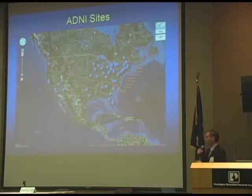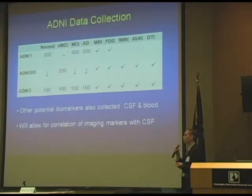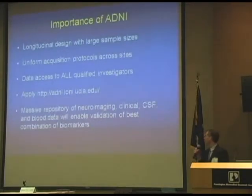Why is it important to be part of ADNI? What benefits are there? This shows the different phases of ADNI, and the numbers are not really important. They're from a specific center, but it shows different brain imaging techniques, and you can see that now many techniques are being used. In particular, glucose metabolism, which is basically how the brain takes up sugar, the function of the brain with fMRI, amyloid binding, and this diffusion tensor imaging that I was telling you about. We'll be able to correlate these things ultimately with the cerebrospinal fluid and with some of these blood biomarkers that Dr. O'Brien will be telling you about. And it's going to allow for some pretty powerful analyses.